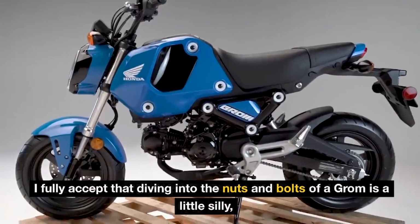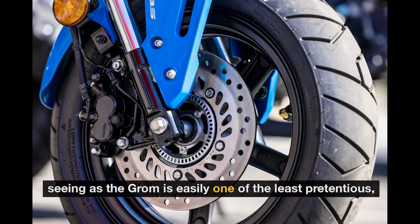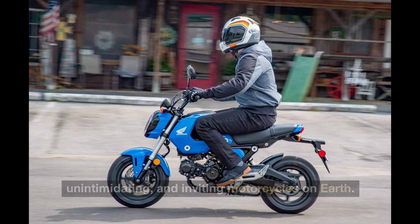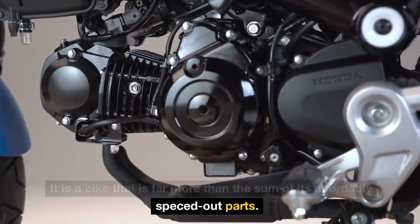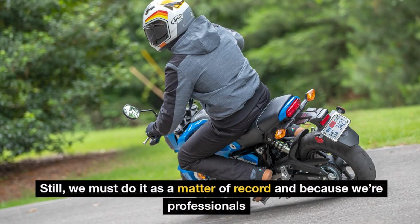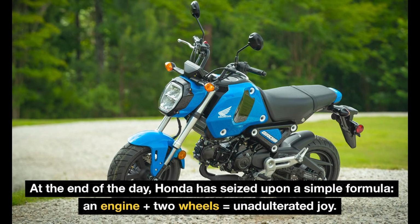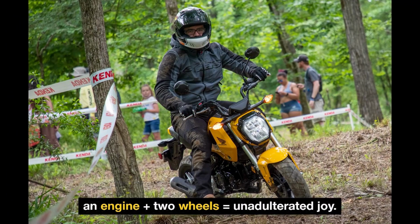I fully accept that diving into the nuts and bolts of a Grom is a little silly, seeing as the Grom is easily one of the least pretentious, unintimidating, and inviting motorcycles on Earth. It is a bike that is far more than the sum of its affordably spaced out parts. Still, we must do it as a matter of record, and because we're professionals. At the end of the day, Honda has seized upon a simple formula. An engine plus 2 wheels equals unadulterated joy.